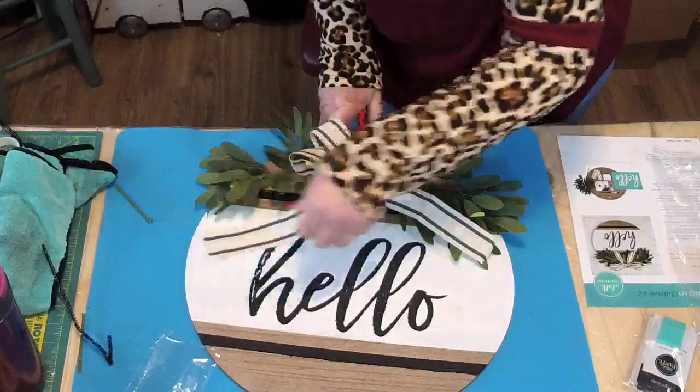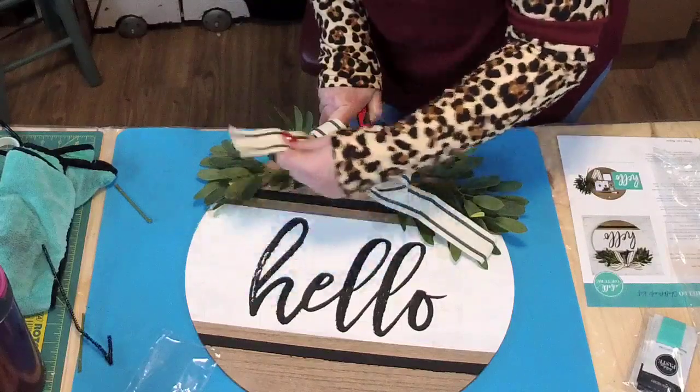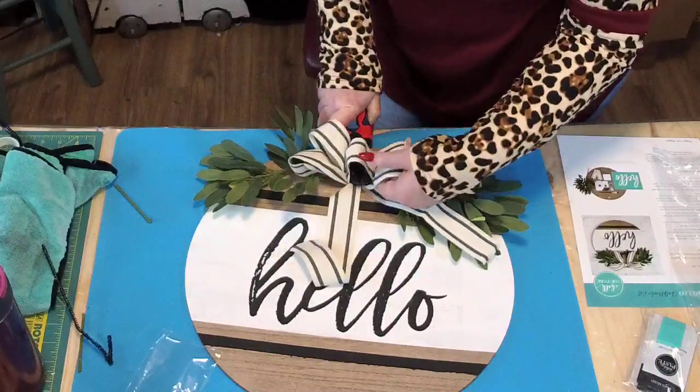This little tail is kind of long yet. Or I could even run this behind the greenery or weave it kind of through the greenery if I wanted to. All kinds of different things you can do, but I'm going to hold it till it's dry before I go messing with it.